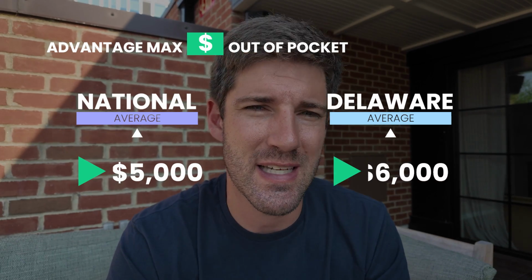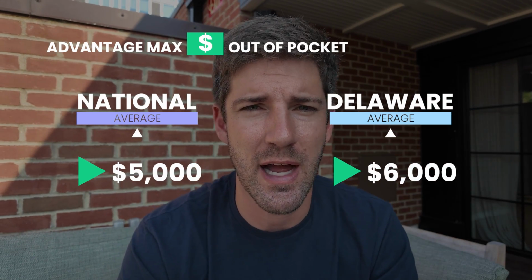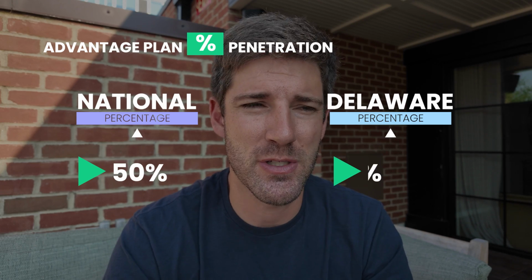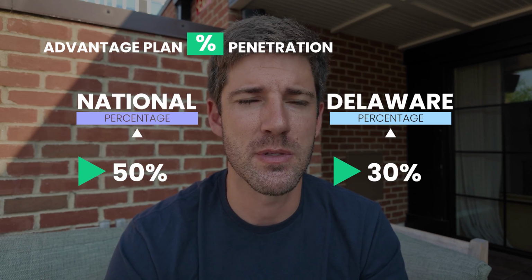So nationally, the maximum out-of-pocket average is $5,000 for Advantage plans. Here in Delaware, it's around $6,000. So you're a little bit more than the national average. Again, these are averages. You will find plans that are higher. You will find plans that are lower. The Advantage plan penetration rate across the country is 50%. Here in Delaware, it is 30%, making you the 5th lowest state when it comes to Advantage plans.